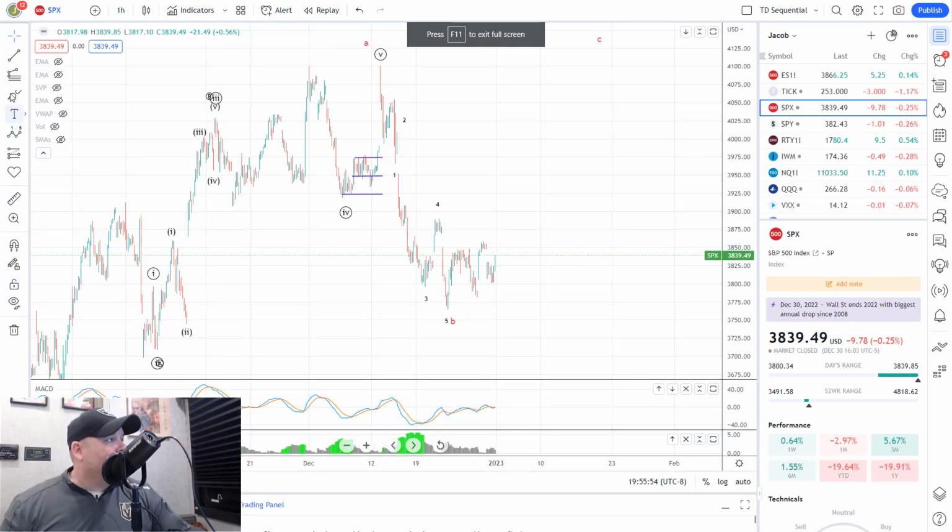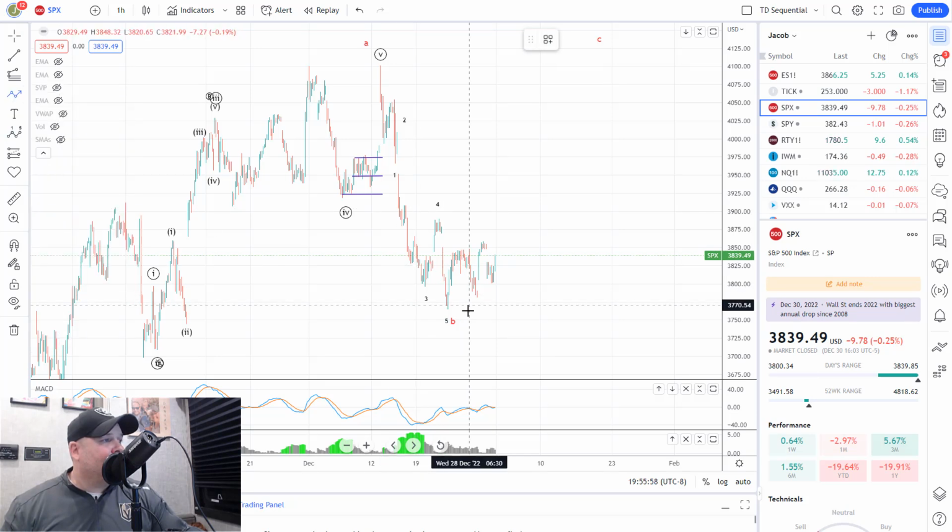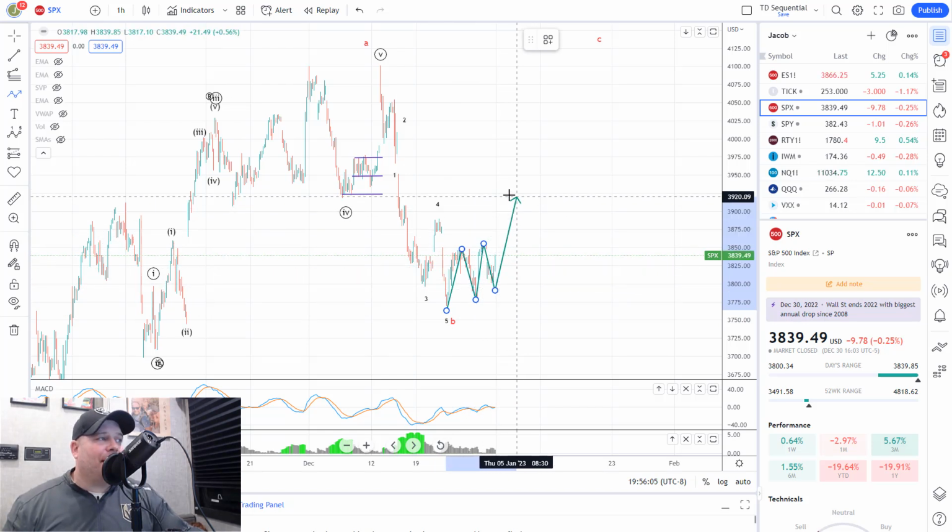Okay, and on the SPX, we're looking at the same type of setups where you have a 1, 2, 1, 2, and you're looking for this breakout to the high side on the SPX.